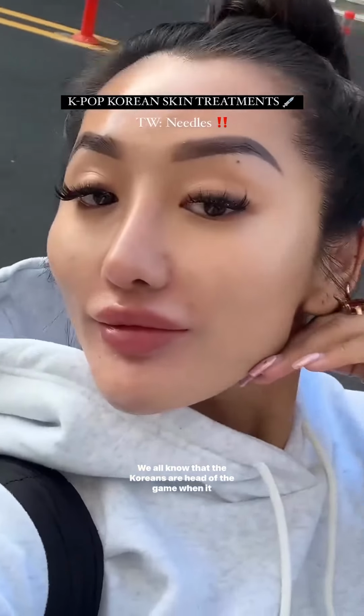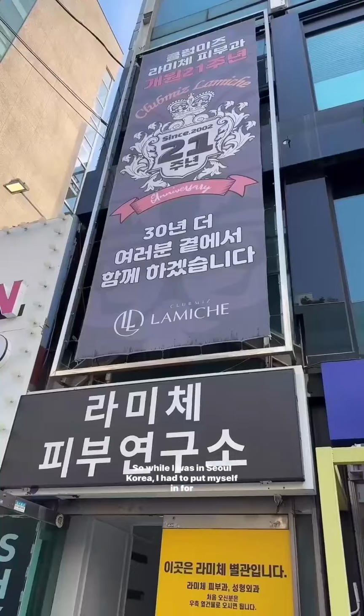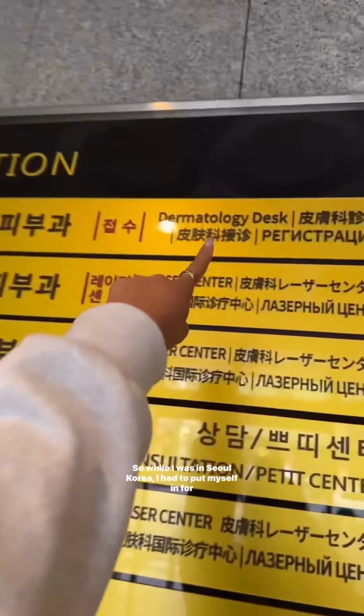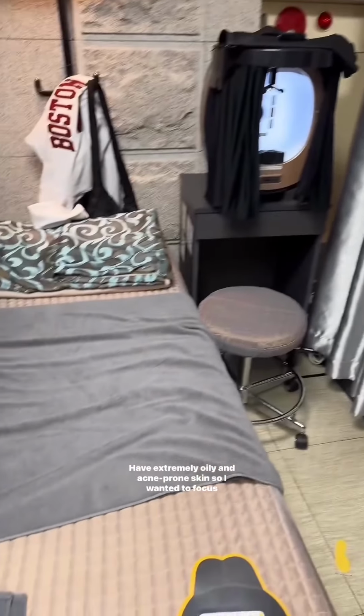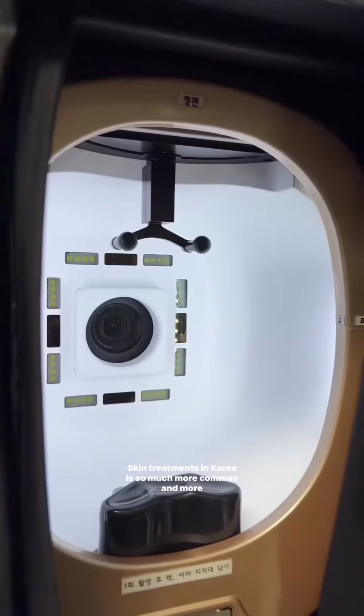That the Koreans are ahead of the game when it comes to their skin. So while I was in Seoul, Korea, I had to put myself in for some skin treatment. I heard such good reviews about Laneige Dermatology Clinic. I have extremely oily and acne-prone skin, so I wanted to focus on pigmentation and my skin texture. Skin treatments in Korea are so much more common and more affordable compared to the UK.